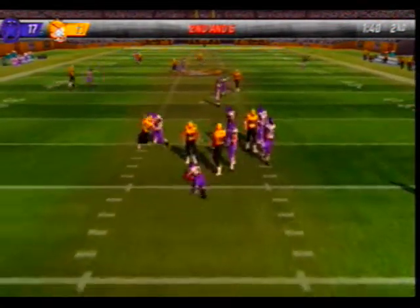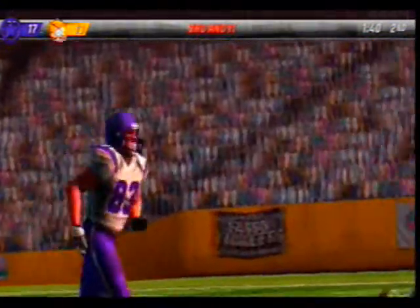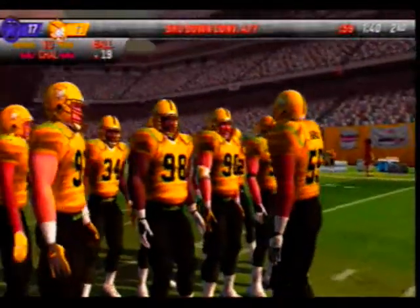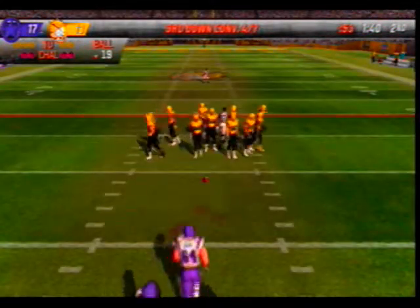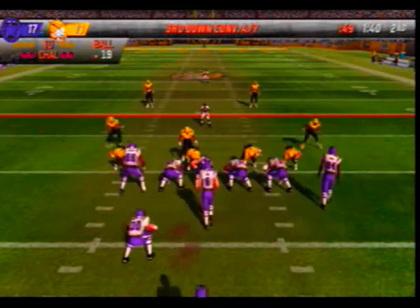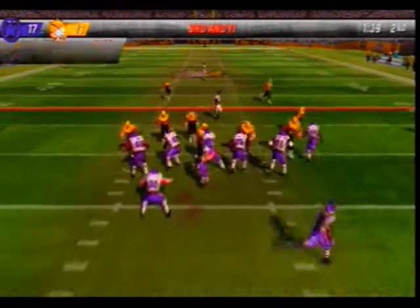Pressure coming, hit and sack. You've got to give a lot of credit to this defensive line. They got a good push in the middle, and he was right there to bring him down. It's now third and long after the sack. And we can attribute this lead to their ability to convert on third down.